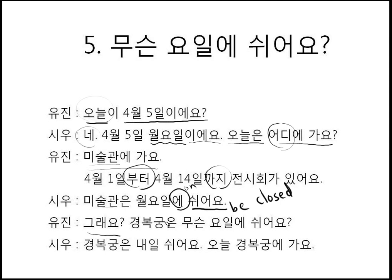그래요? Really? When 그래요 is used as a period, it means that's right. However, in this case, it's really 그래요. 경복궁은 무슨 요일에 쉬어요? In case of 경복궁, what day is 경복궁 closed? 경복궁은 내일 쉬어요. 경복궁 is closed tomorrow. 오늘 경복궁에 가요. Today, I will go to 경복궁.